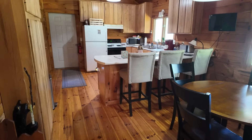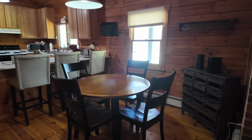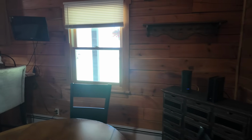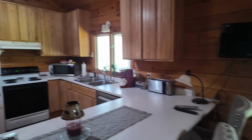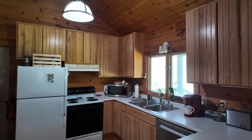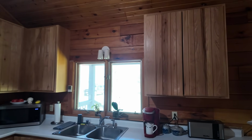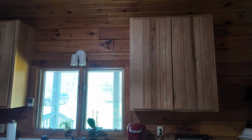So this is the kitchen dining room area. Again, this is a nice open floor plan. It really flows nice. It has custom hardwood cabinets. I think they're hickory. I am not sure, but they look hickory to me, and they were custom made for this home when it was originally built.